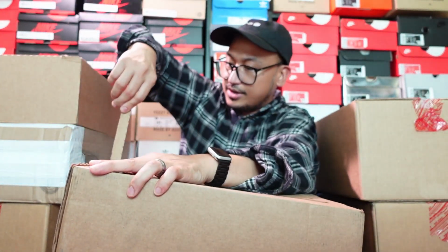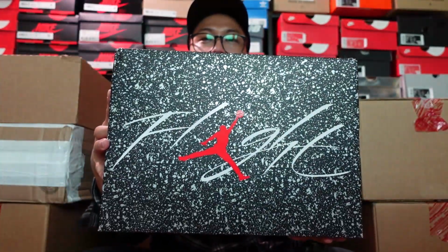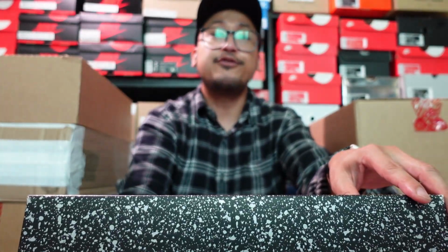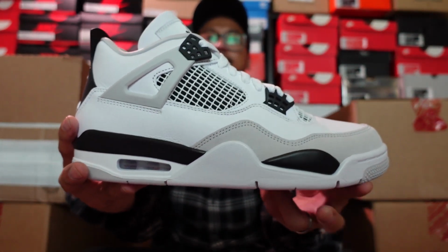All right. Let's go ahead and unbox the one that we cop on a restock. Let's go. So it's from Nike. It has that easy pull tab in here. Okay, look at that. Cop on a restock. All right. It is the Air Jordan 4 Military Black. And the price of this on the secondary market is really stable right now, around the $320 to $350 range. Look at that. Yup. Super clean.